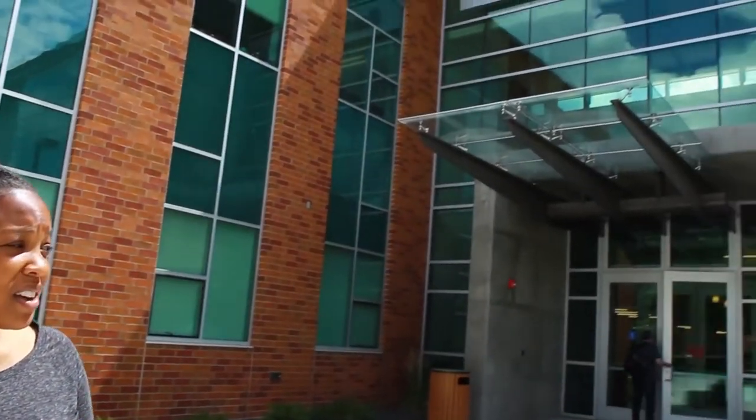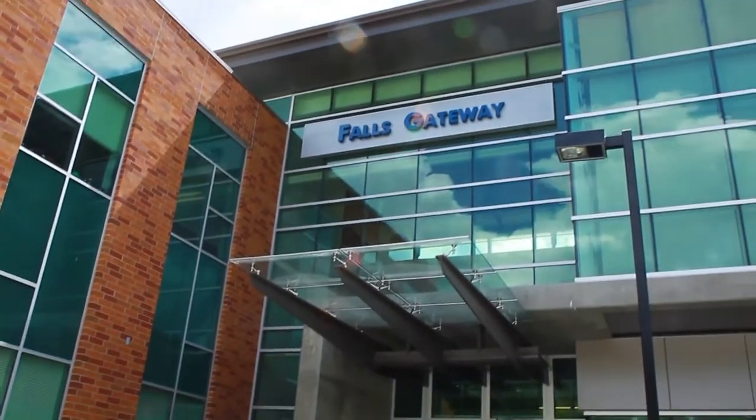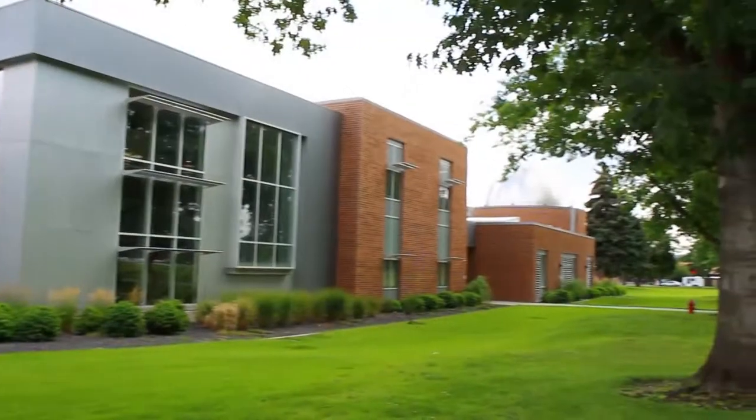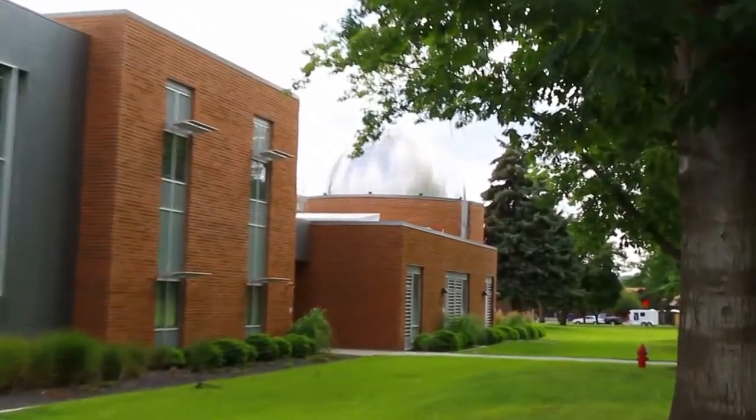Here is our newest building on campus, the Falls Gateway. Located inside are classrooms, our counseling department, testing center, tutoring center, and our executive administration's office. Behind me is our science building, which includes our planetarium. Our planetarium is utilized in our astronomy courses.